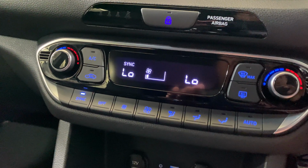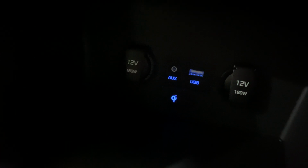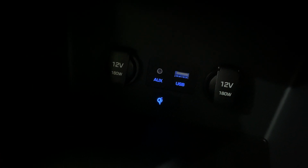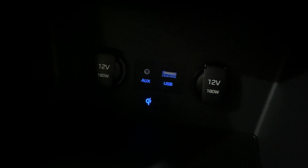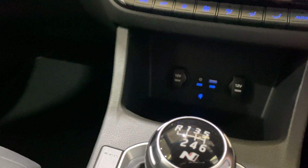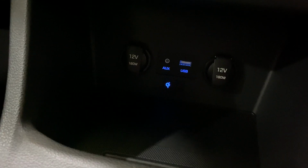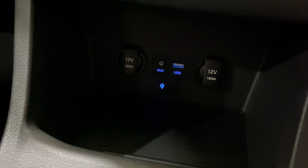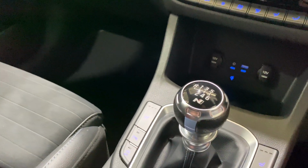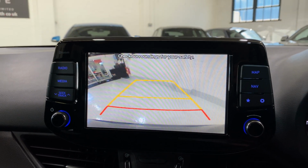Got dual climate control, air conditioning, and then down here we've got, God, it's gone very dark. So we've got an auxiliary port, a USB, and I forget what that Q thing, I think that's something to do with the, just down in here I think is the Bluetooth charger. I think it's got wireless Bluetooth charging. If we come up onto here, if we put it into reverse, we've got the reverse camera.